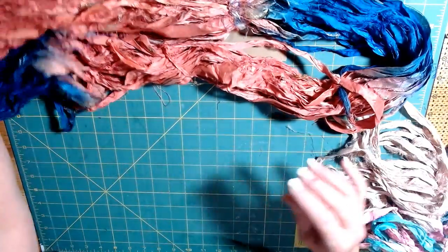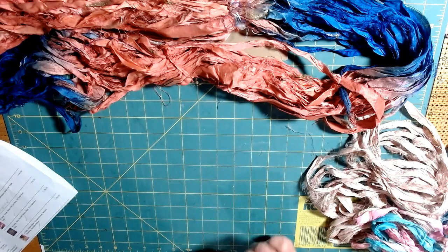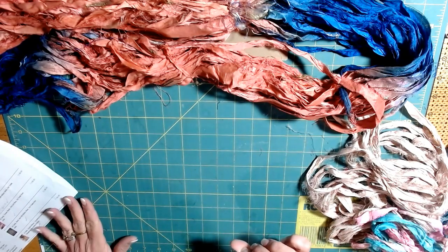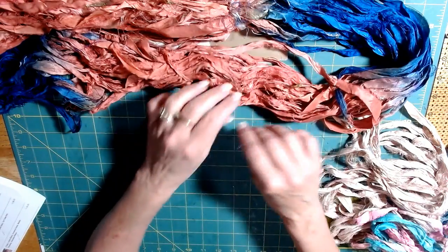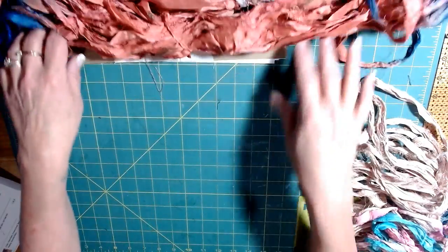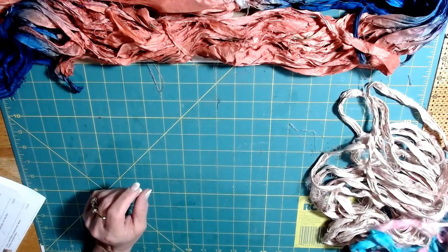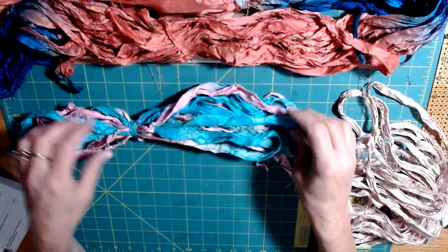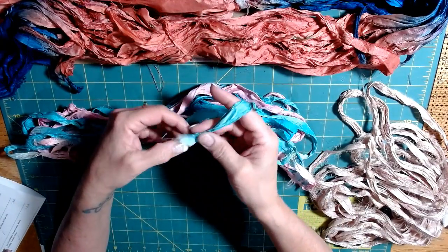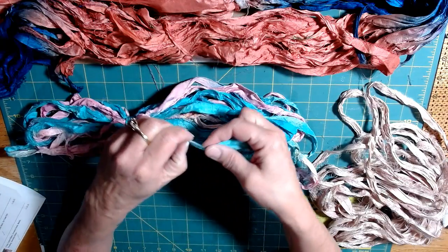And this one was called, I want to get this right, Island Beach. The Sari Silk ribbon skein. It's from India. And then I ordered flower petals, pink and blue, which is what this one is. So gorgeous. Absolutely love this Sari Silk.